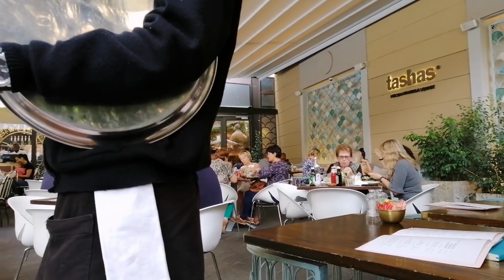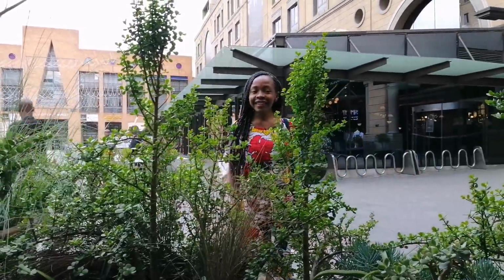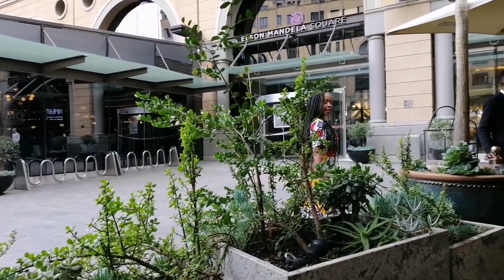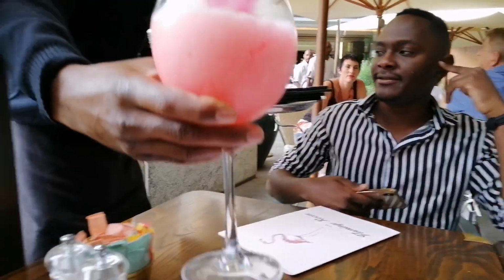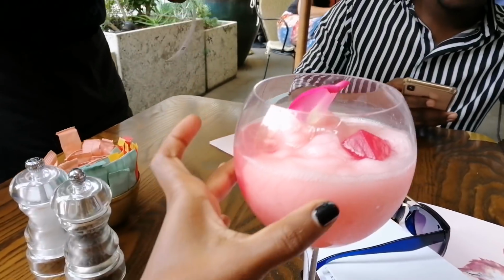This area of Joburg is actually very expensive. They have luxurious restaurants, posh places. So that means the cost of food is high. Oh, wow. Yo, it's so big.